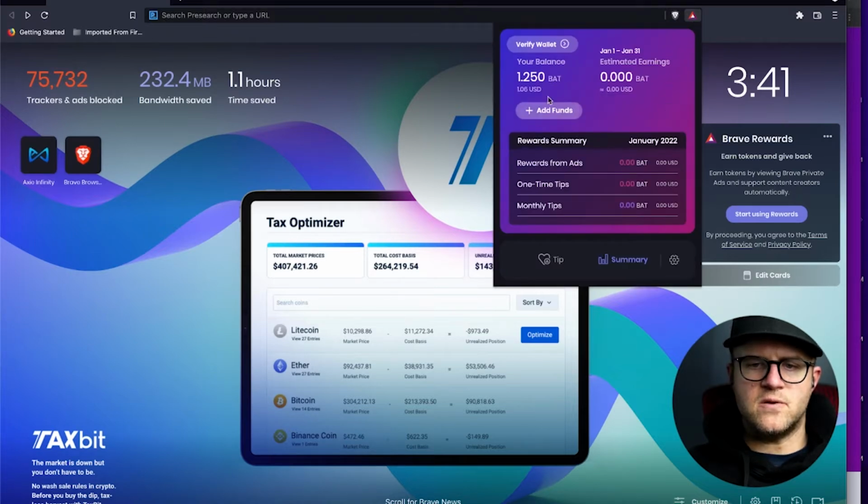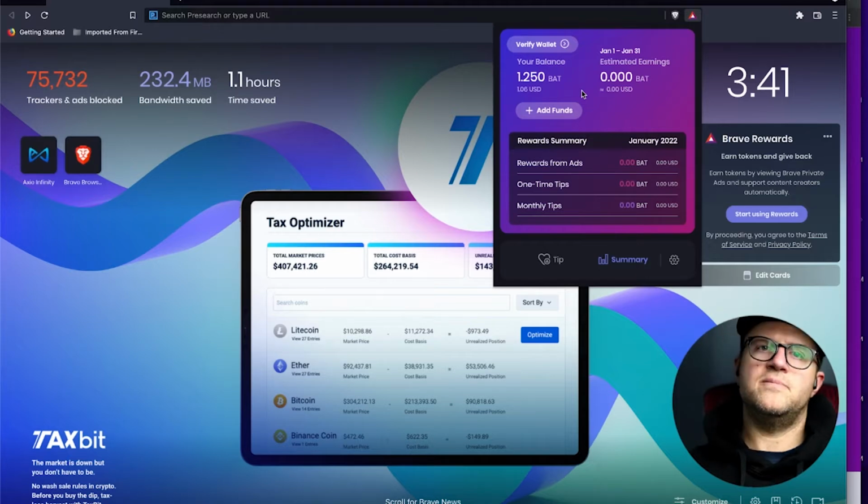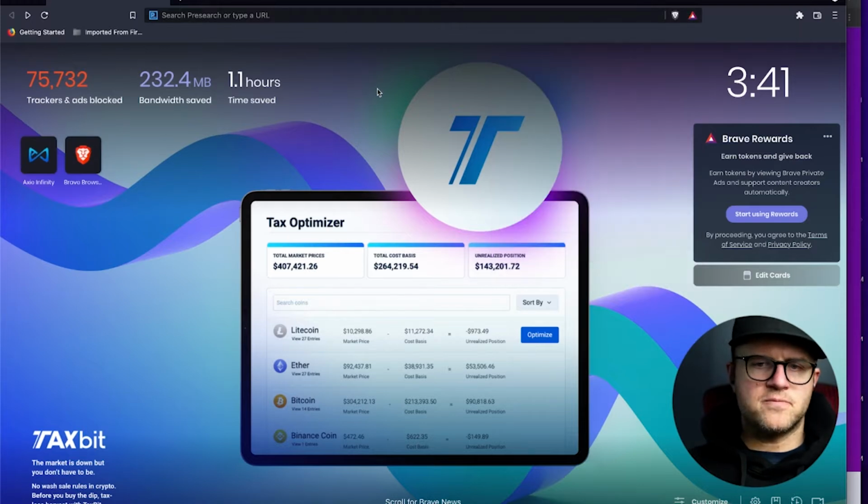and just show you that it is possible to make some basic attention tokens. And because I haven't used this a lot, guys, I've only made like 1.25 or $1.06 USD in Brave on this computer in particular. I do have Brave on another one of my devices that I use a lot for research, so I use it there. But that's the first project I want to talk about.